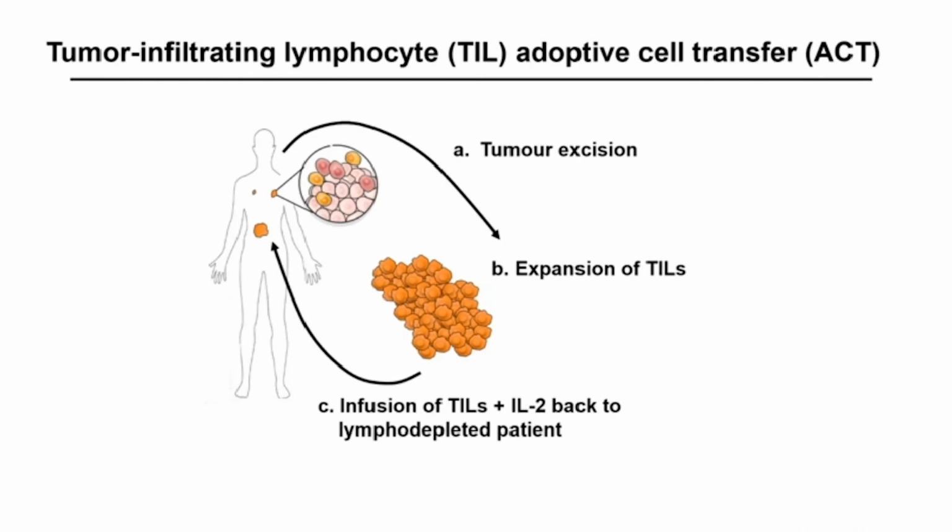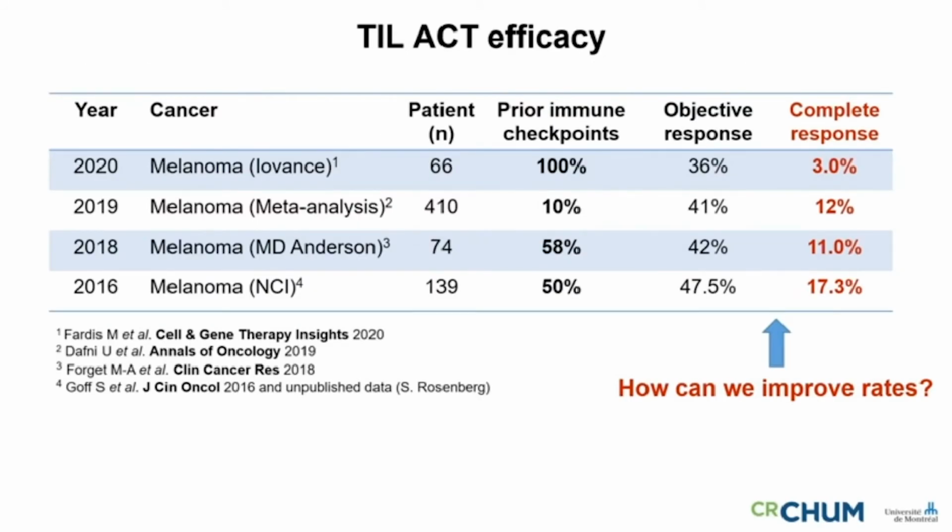TIL ACT starts after a tumor excision. The TILs are expanded in vitro, and then they are infused back into a lymphodepleted patient along with IL-2. Several studies have looked at TIL ACT efficacy. As we can see here, the objective response rates vary between 36 and 47%, while the complete response rates vary between 3 and 17%. Our team has focused on how we can improve these rates.